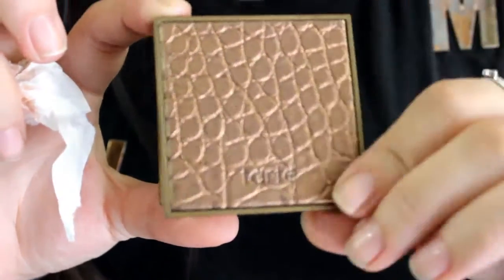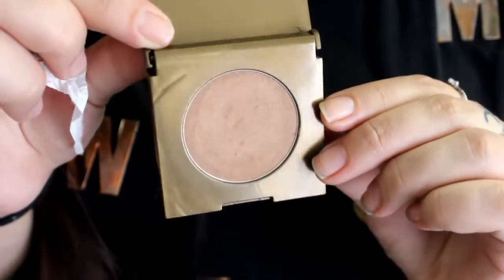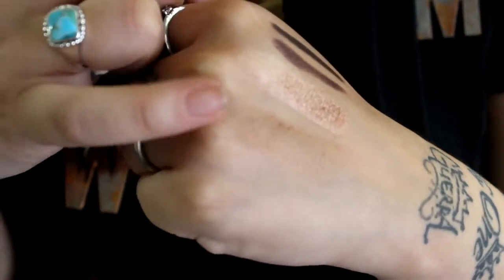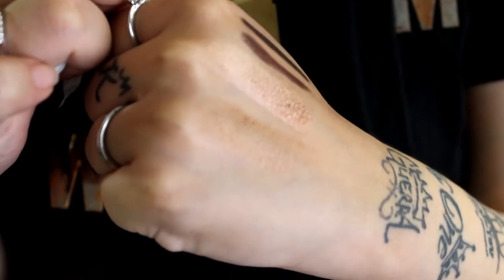Okay, so one of my next favorites is this bronzer right here. This is the Tarte bronzer in Park Avenue Princess. I did unbox this in my IPSY, so I will leave the video for you as well. I found out that the Park Avenue Princess comes out in a shimmer bronzer and a matte bronzer. I had the matte one already, so this is the shimmer one. This one has little flecks of gold in it. It's kind of a little sheen.